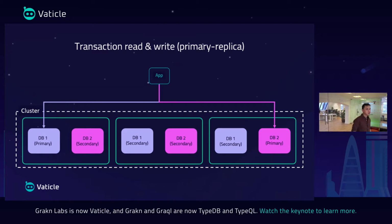And the operations that you do here in terms of read and write are commonly referred to as strongly consistent operations. A strongly consistent operation means that the operations that you do always see the latest data. So if you've recently inserted some data and then you want to read from the database, you will immediately be able to see that data.